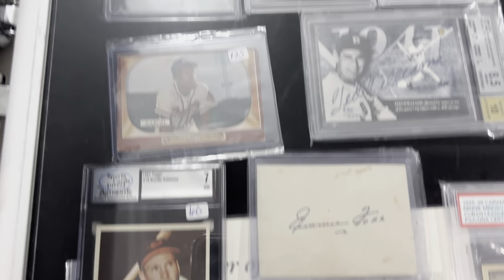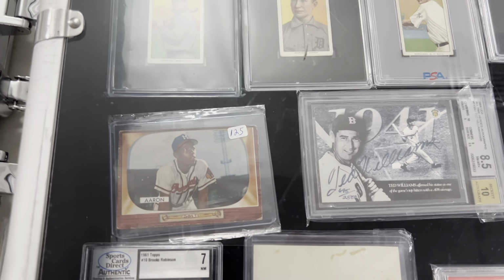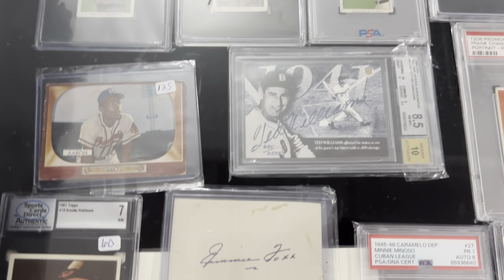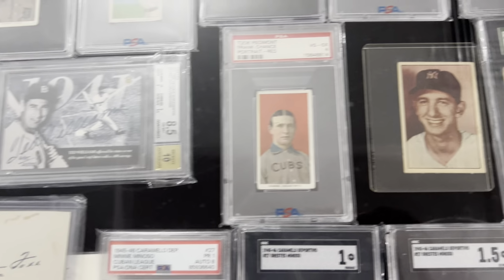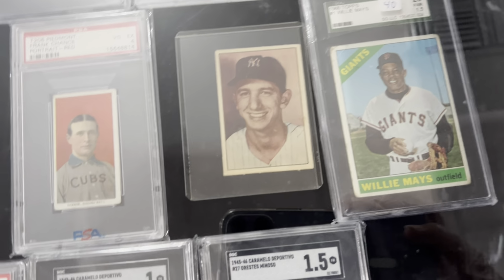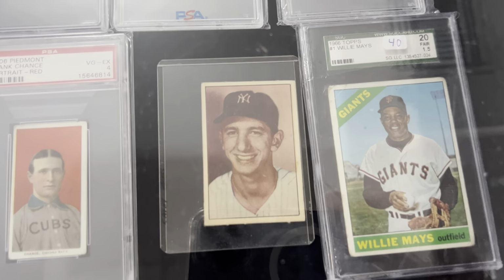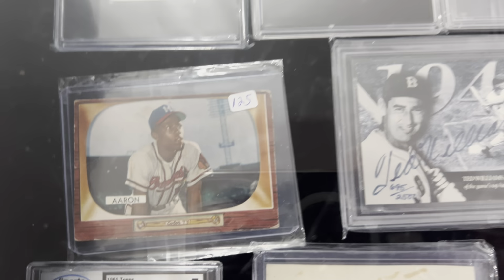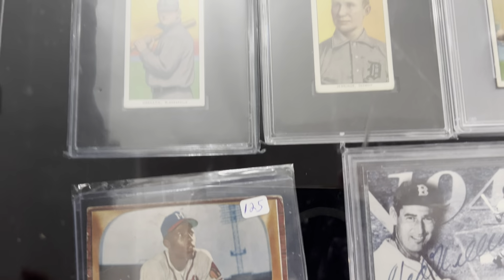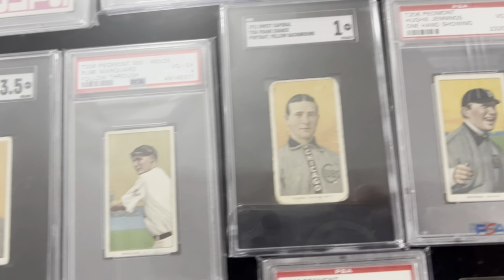So what are you asking for them? I got like 10K. Yeah, I figured that. But that's what you've got to do. You've got to start high, and then you can work your way down. Just say no and you keep it forever. I'm all right with that, too. If you keep it forever, that card will never go down. That's the whole thing about being a collector. If you've got something that nobody has, don't worry about it. It'll sell, and it always sells for a profit no matter what.